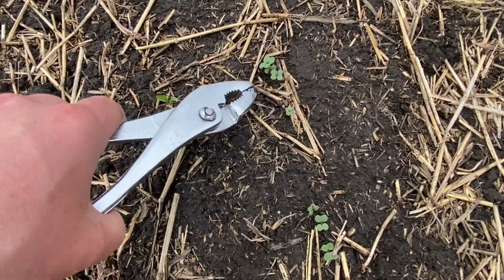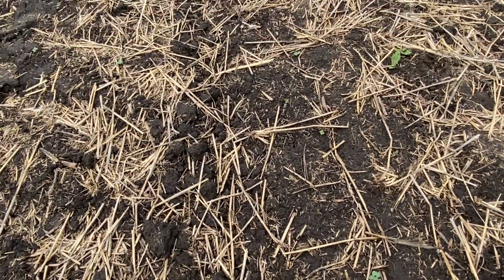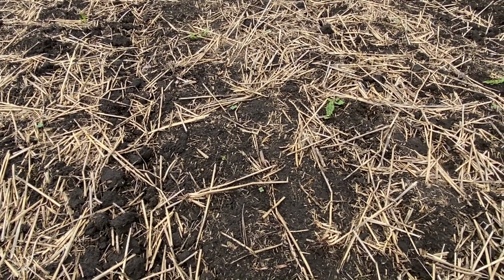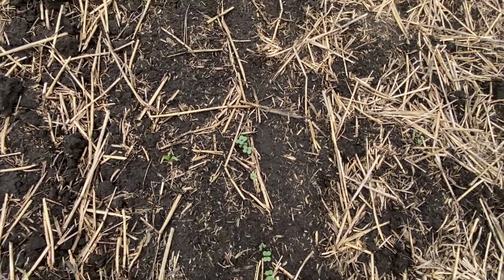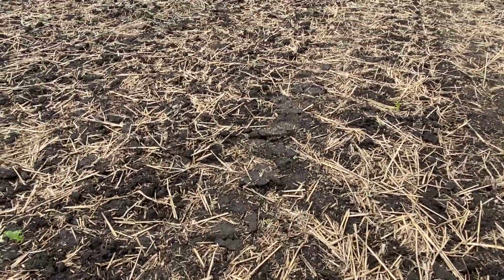We have some good emergence. So anyways, yes, the seed treatment is only viable for about 3 weeks though. It'll only protect the plants for that long. So if you plant it and it sits in the ground for 2 weeks before it comes up, you now only have a week's worth of protection before the flea beetles will absolutely decimate these things. So it's good to see them come up out of the ground early.